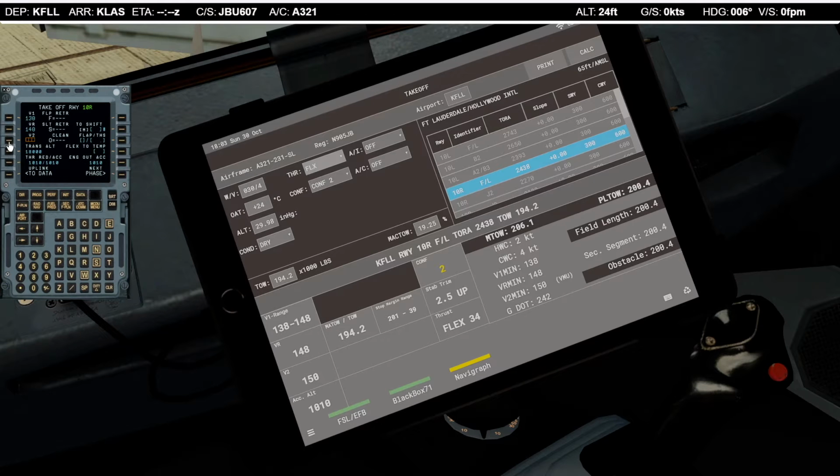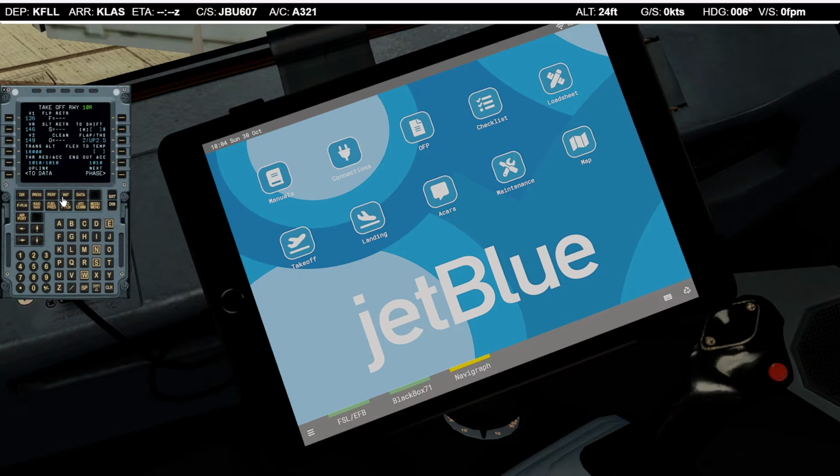Okay, so 138, 148, 150, flap 2 up 2.5, flex temperature 34. Oh, sorry, I'm still a bit unsure about this. I keep messing around. Let's try toga. You know what, guys? Let's go toga. Honestly, we don't have the slope in here, so let's try to play it just a tiny bit safer. That's still accurate. Yeah. Okay. Cool. Toga takeoff. I love it. That is awesome. So that's all in here.